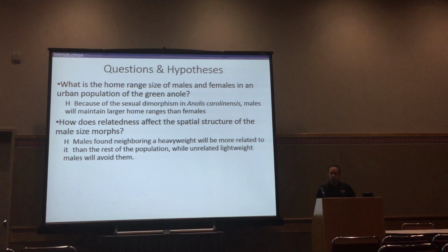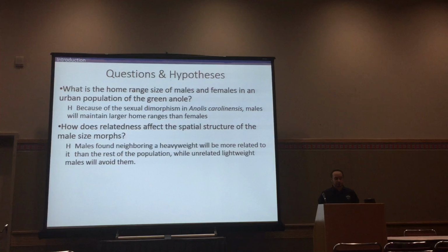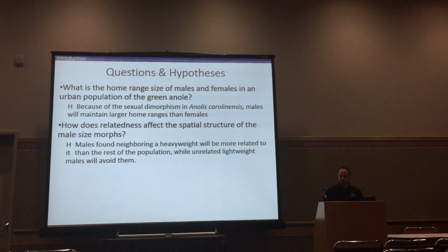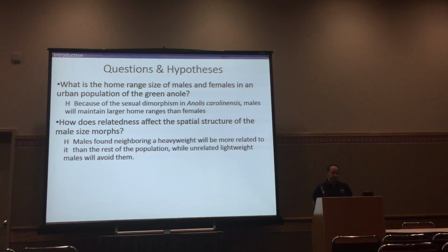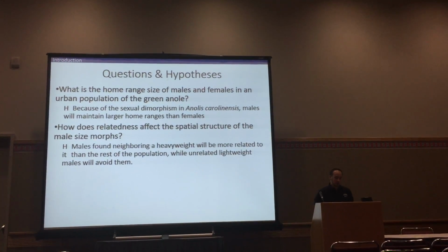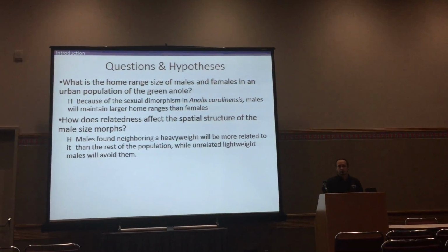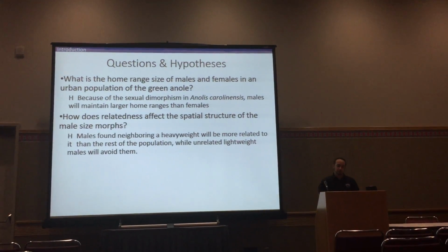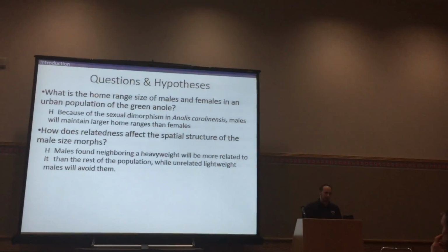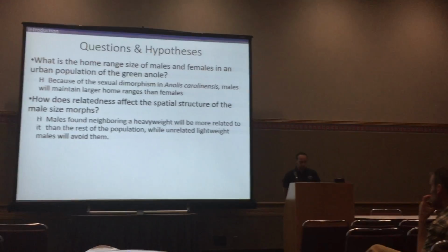A second one, a more complex question and hypothesis, was how does relatedness affect the spatial structure of the male size morphs, those heavyweights and lightweights? And I have a hypothesis which is partially designed off of the dear enemy effect a little bit, where a territorial individual tolerates a neighboring individual because of familiarity. But I went a little bit further and thought maybe relatedness played a part in that, so I wanted to investigate that as well.